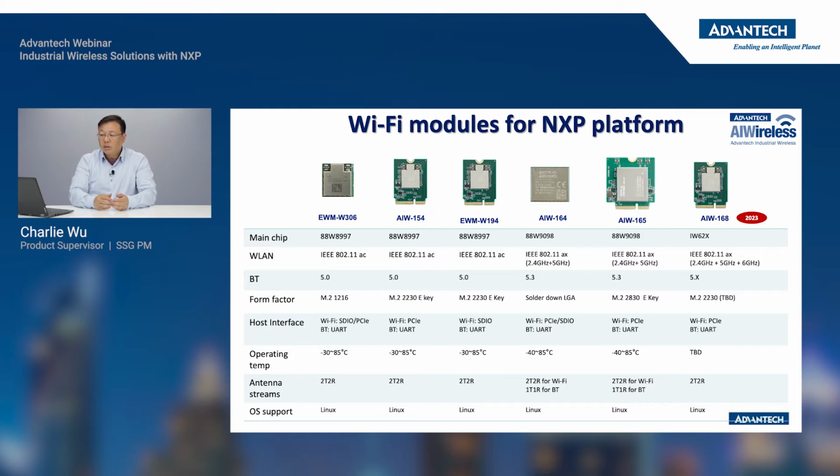And also you can see the form factor: there's the M.2, there is also solder-on, and there's the M.2 1216, which, even though considered M.2, is actually a solder-on-board. So that allows our customer to select the right one that's most suitable for their application.